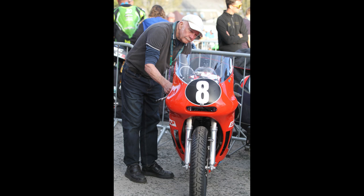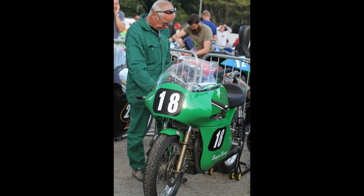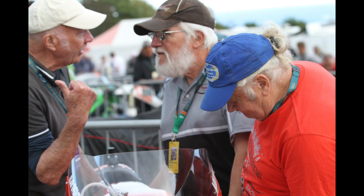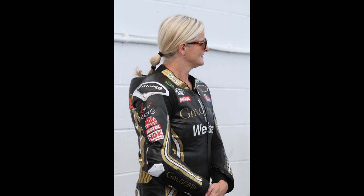We start our visit with a shot of Alan Oversby's half-litre Honda and his new mechanic this year. Sean Anderson is entered on the 500 Patton. And there's a trio of old heads with John Davies' mechanic joining in. Bless them. Maria Costello, MBE, looking suitably pensive.